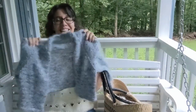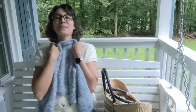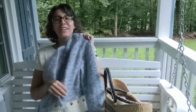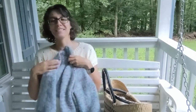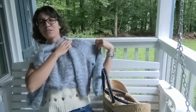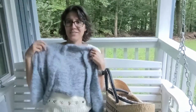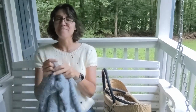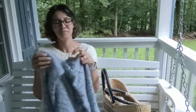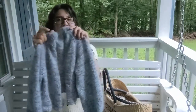Isn't that crazy? It knit up so fast. So fast. And I absolutely love it. This is for my daughter. Part of the reason it knit up so fast is because it's not adult size. So, of course, it's shorter and the sleeves are shorter. But it wouldn't have taken much more time to knit one for myself. So that makes me very excited. So, again, I'm going to call it the Dream Cardigan. The pattern's not out yet, but I'm working on it.